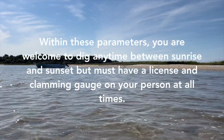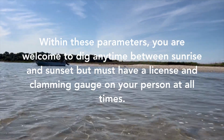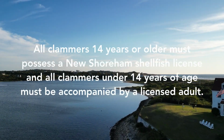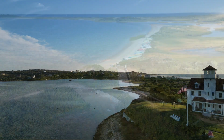Within these parameters, you are welcome to dig any time between sunrise and sunset, but must have a license and clamming gauge on your person at all times. All clammers 14 years or older must possess a New Shoreham shellfish license, and all clammers under 14 years of age must be accompanied by a licensed adult.